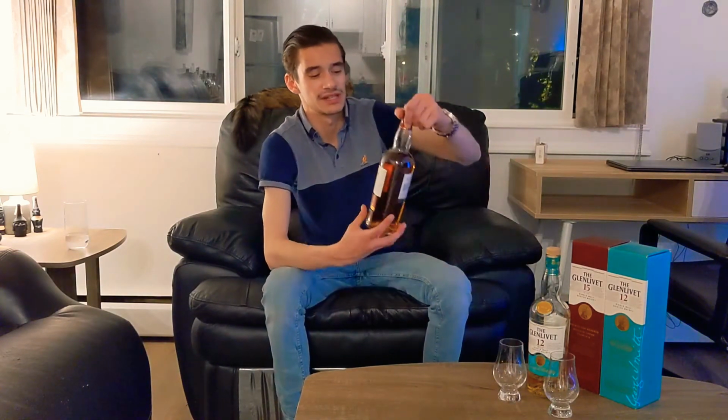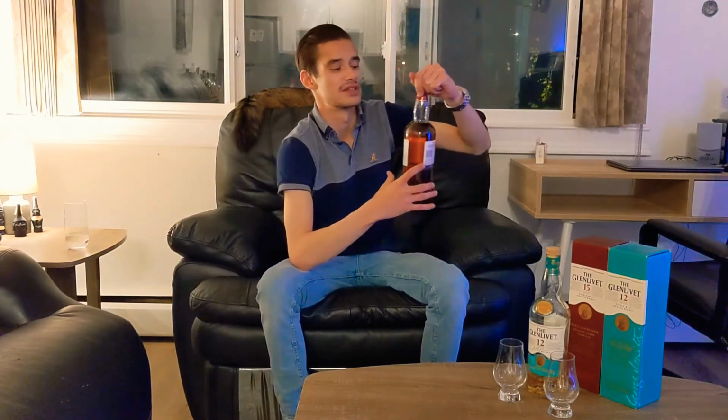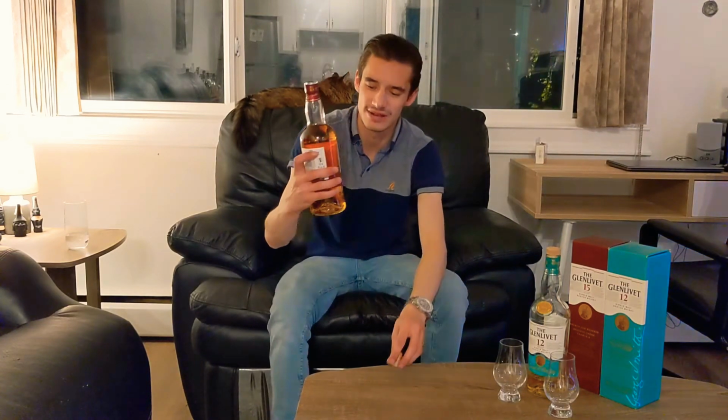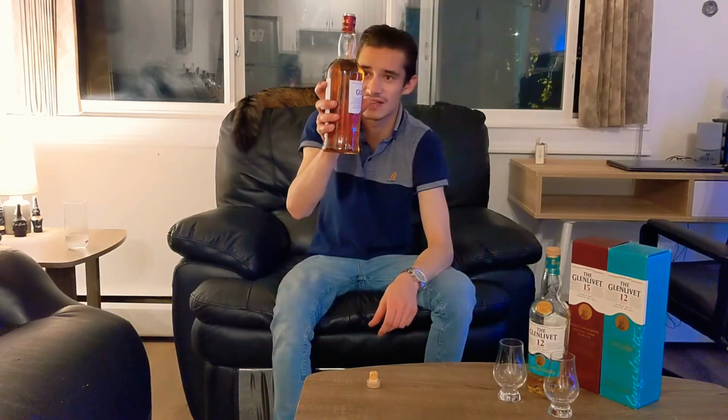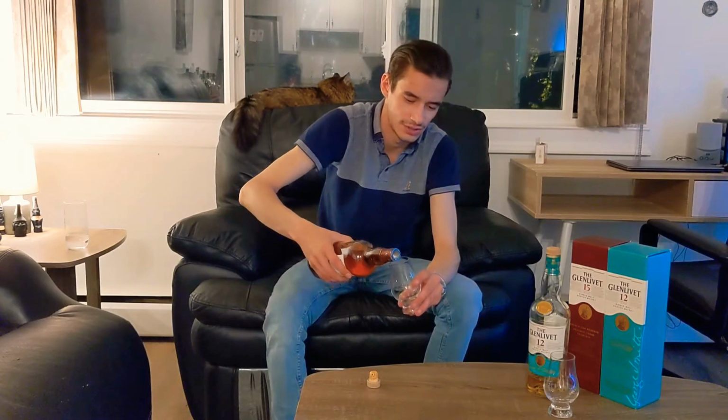With that being said, look how beautiful the color of this is. That's mesmerizing to me. The color is absolutely amazing. It's got a red tint, and it almost looks like it was finished in a sherry cask. But I am super excited to dig into it.